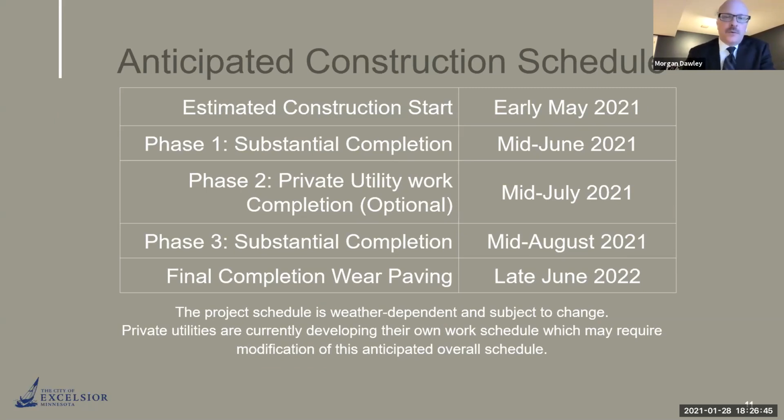If it's not a part of the project, we would skip to phase 3. But July would be private utility work, and then finally the wear course paving for the bulk of the lot would be happening. I'm sorry, I'm skipping a step here. After the utility work, the substantial completion for the first course of paving would be happening in August. We would let that sit through the winter for one freeze thaw cycle, and we'd come back and put that final layer of asphalt on next year in 2022. So again, subject to change, open to modification, and we certainly are going to ask you some of your opinions on that and how that might impact your businesses and operations. Next, please.